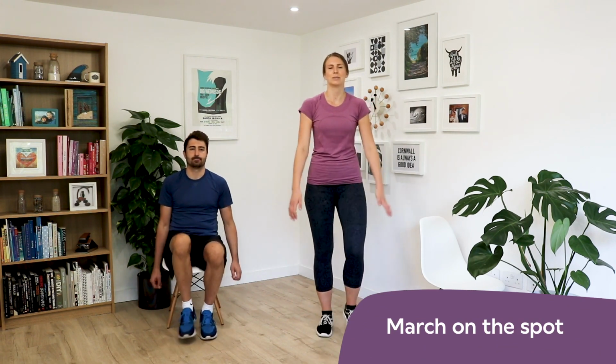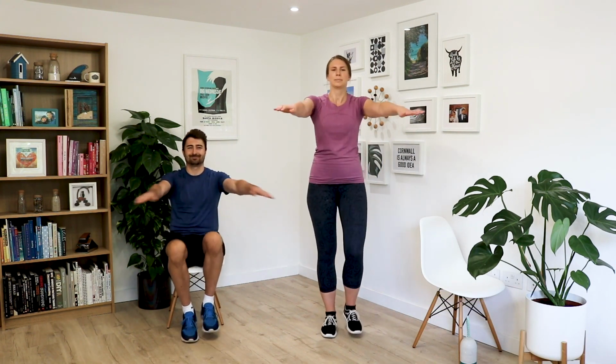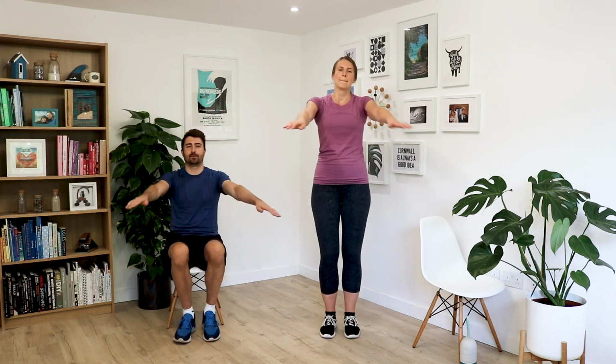Let's move on to marching now and have the arms out straight, crossing over in front of the body. Aim to keep the arms level with the shoulders, but if they are getting tired, drop them down and continue for the rest of the minute.